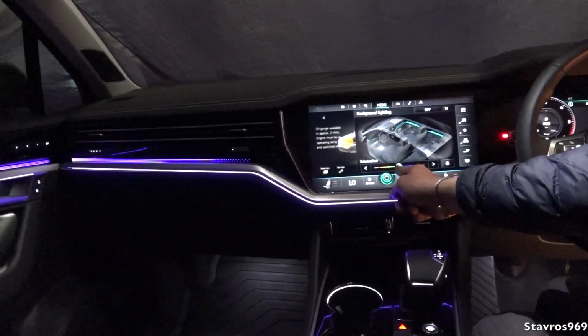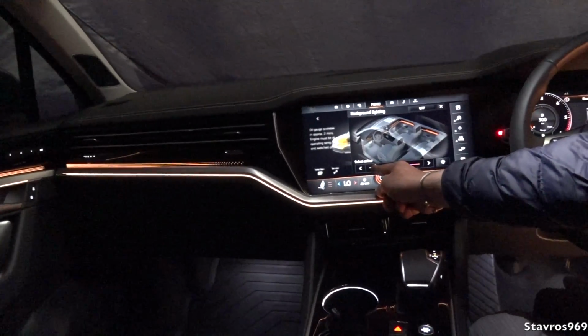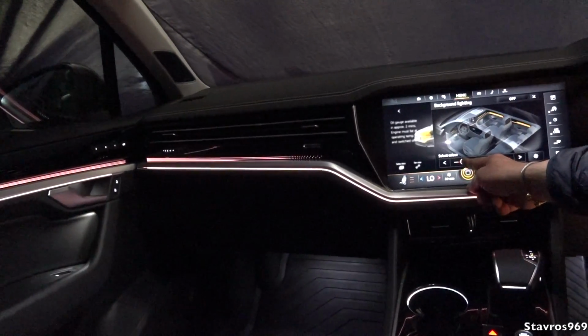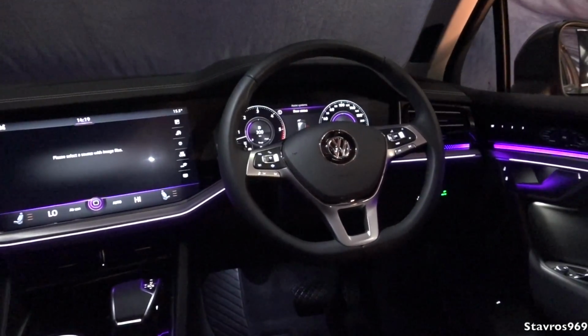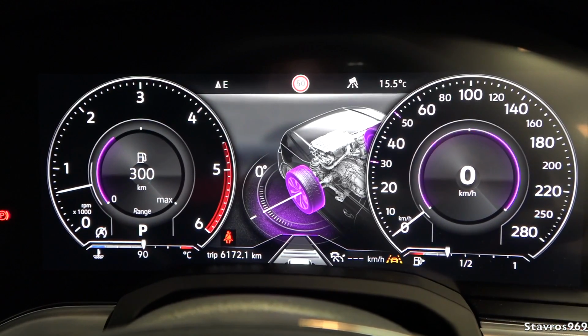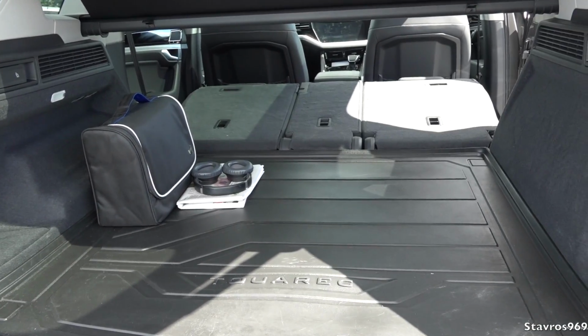We also checked out the interior ambient lighting feature in the Touareg. You can see we can have green, we can have blue, various different colours lighting up. It looks great at night. I really like that. They managed to shave off 106 kilos in the total weight of the car, so that will obviously add to the performance of the car and save on fuel. It's 8 centimeters longer than the second generation, so that's where all that extra leg space in the rear comes in, and also the luggage space.